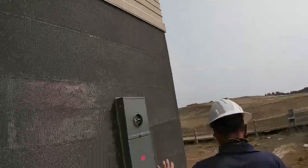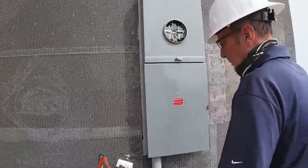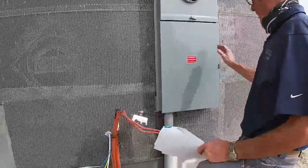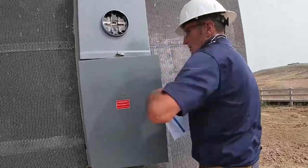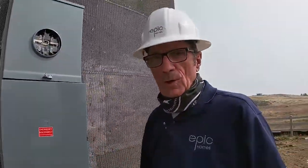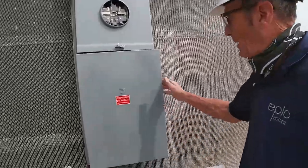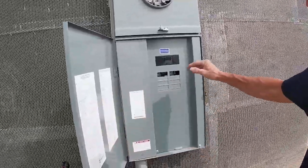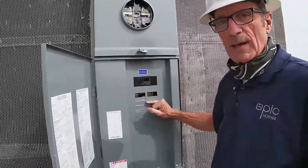This is the main electrical distribution area. XL Energy or United Power is giving us underground power to this location. And this is the emergency disconnect panel because you have selected an interior load center. All of your breakers will be inside except for the main distribution. This is the main on and off breaker. There'll be a couple other breakers located in here.